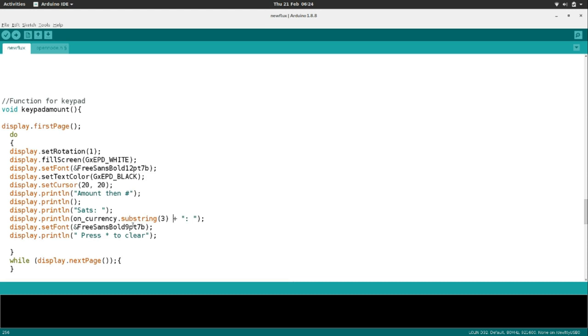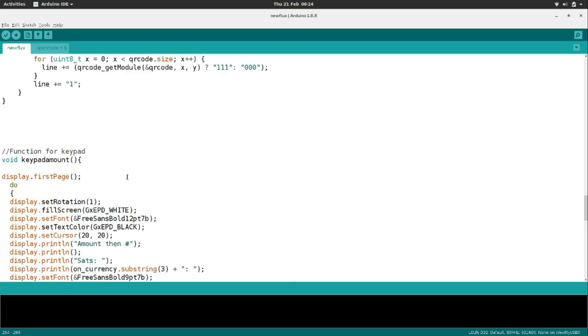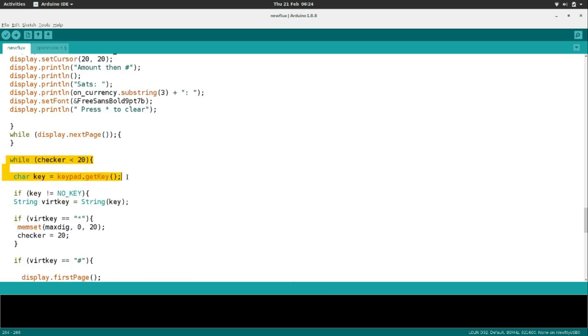And then it selects a slightly smaller font, and it says press star to clear. So if you want to clear the amount you've put in, you can press star. Then it has a checker. We saw checker at the top, didn't we? I think it was set to zero. Was that counter? I can't remember.